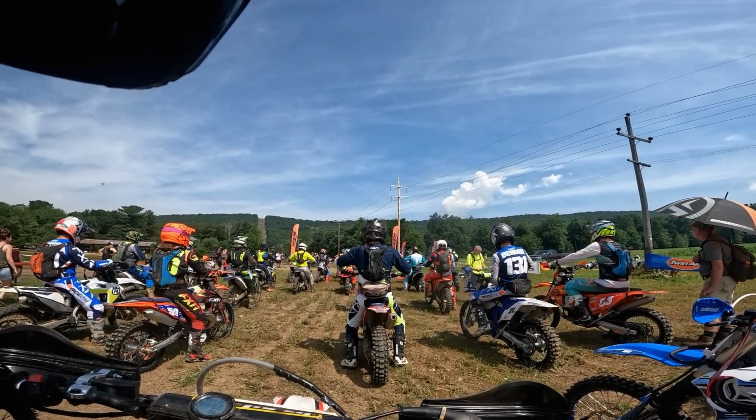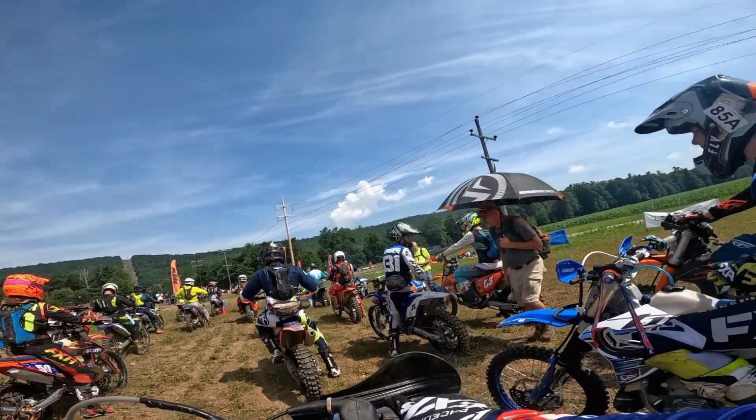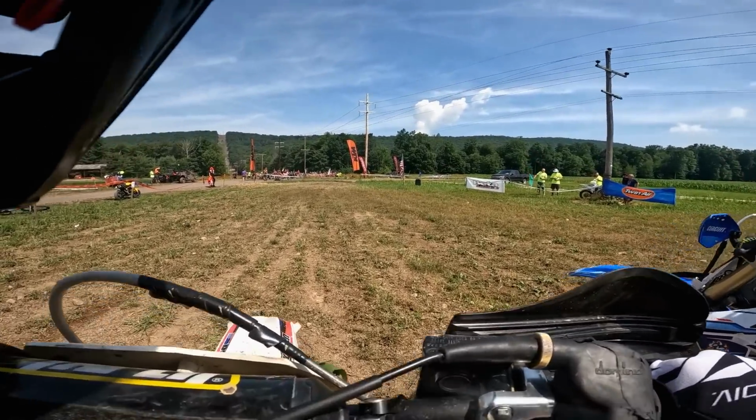This is the main event at the Locked and Loaded Shotgun Hard Enduro. Starting in rows of 5 based off our qualifying races, I finished 25th. And we're off!